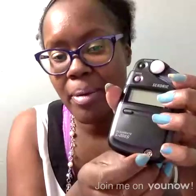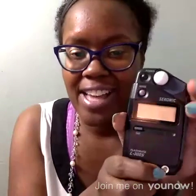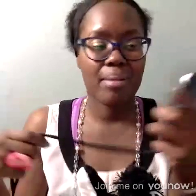But yeah, it just helps you to take better pictures. You can use it with flash as well. And as you can see, there's a part where you can connect it to a flash sync cable and connect it to your hot light so that when you take pictures, it works that way too. So I wanted to show you that.